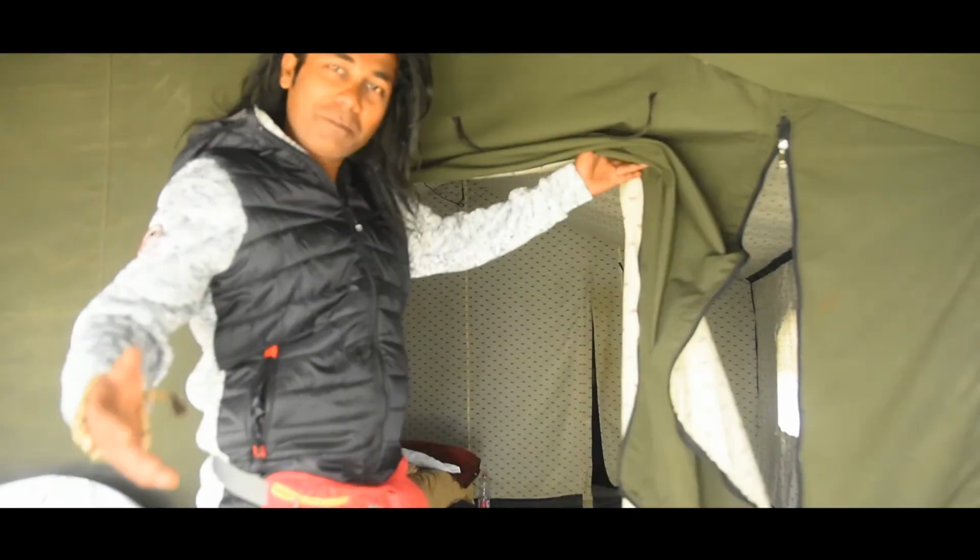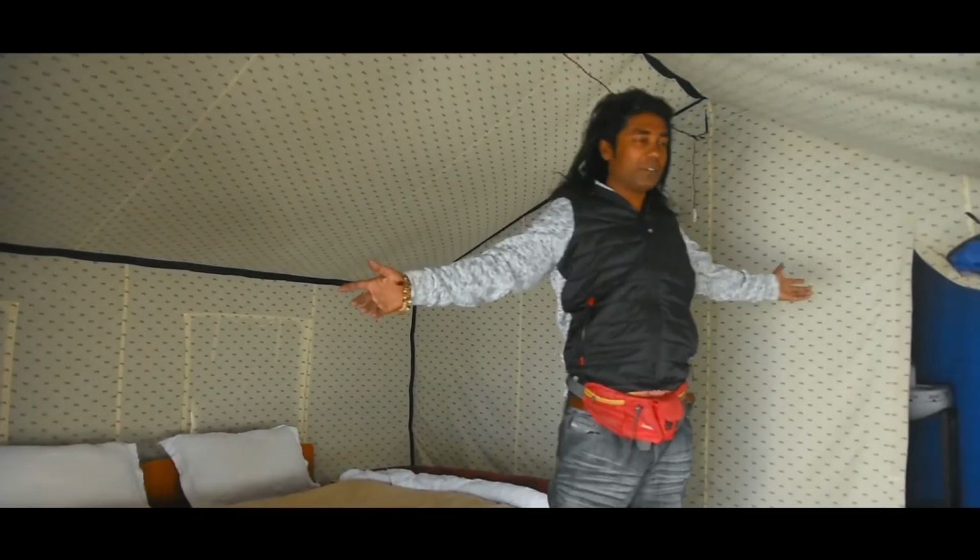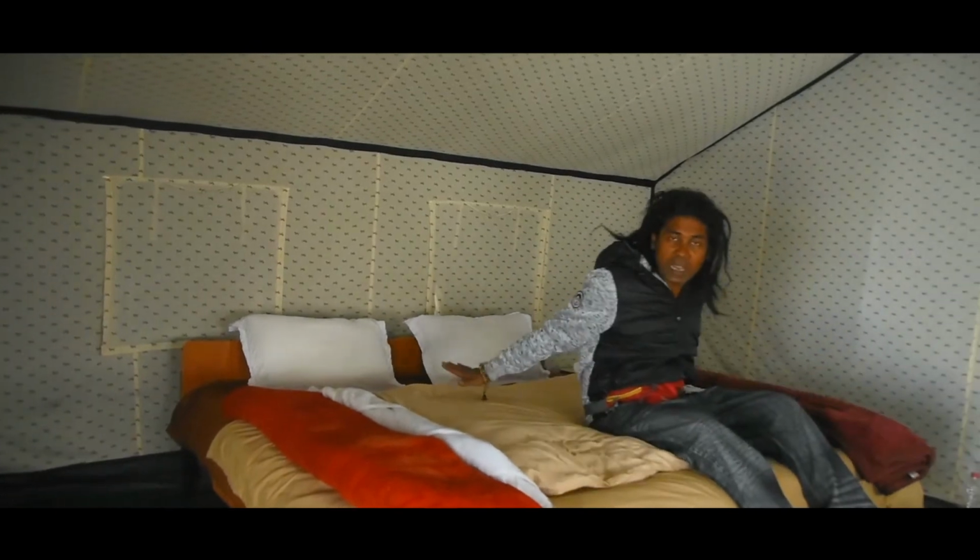How the camp looks. Please come with me, I'll show you inside. This is the bedroom where I'll be spending my night. The bed also looks nice and comfortable. There are lots of blankets and a nice pillow.